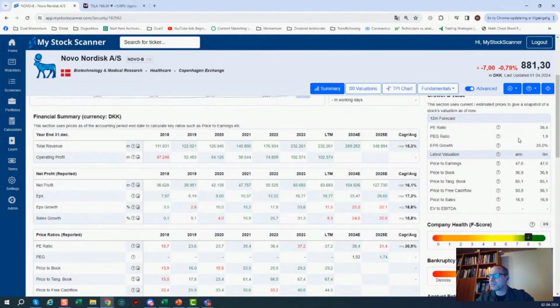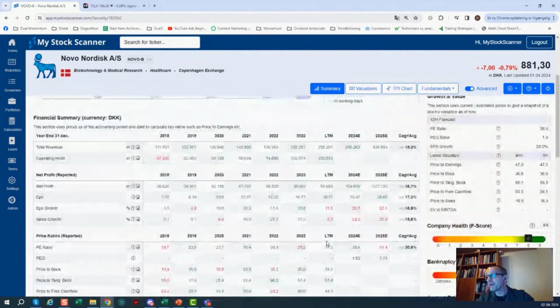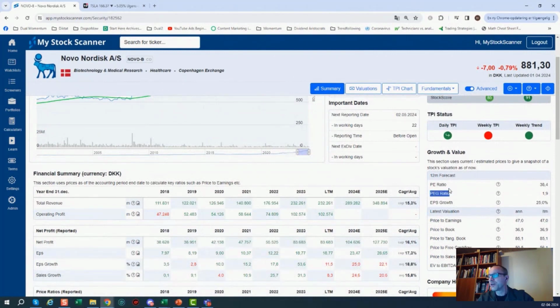Anyway, choosing the advanced rating button here, you can see we get some more. We get the PEG ratio. We get some more data down here. If you don't know the PEG ratio, it's actually one of the ratios I'm very fond of. That is where you're taking the PE ratio and dividing it by the estimated future growth in percentages.